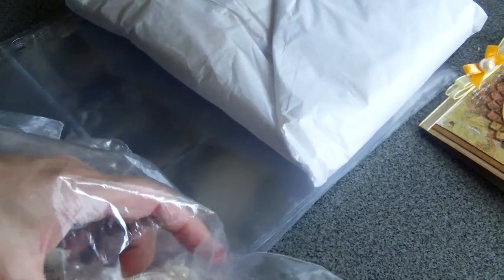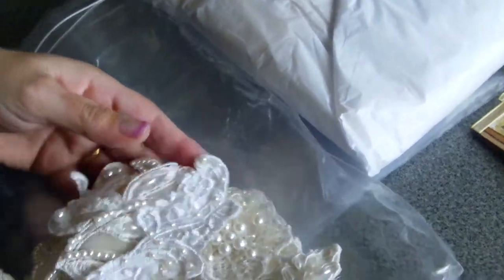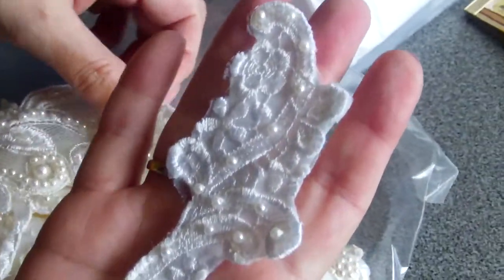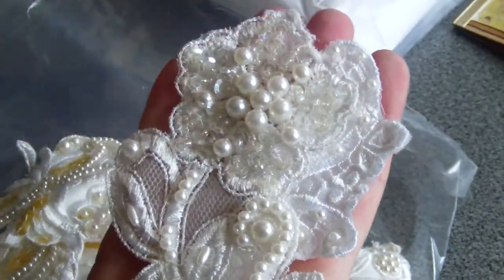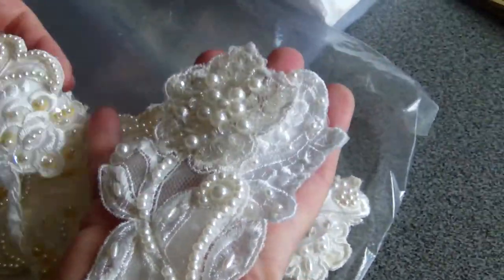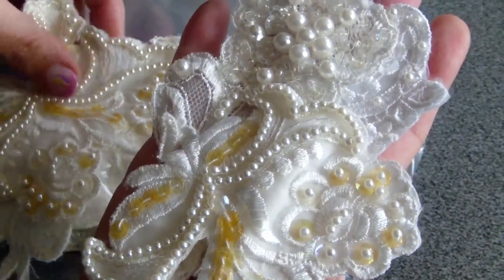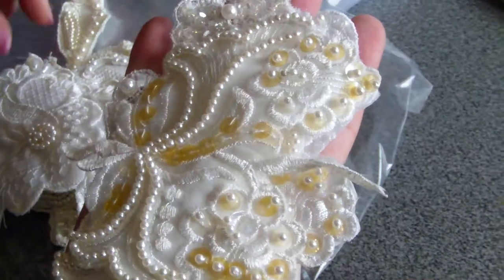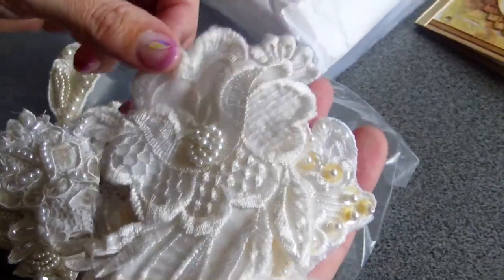I see some gorgeous appliques here. Get these stunning appliques. Now, some of them are sure going again into my hoard vault. All these beaded, beautiful beaded appliques. They will come in handy in a beautiful lace book. Get this beautiful one over here.